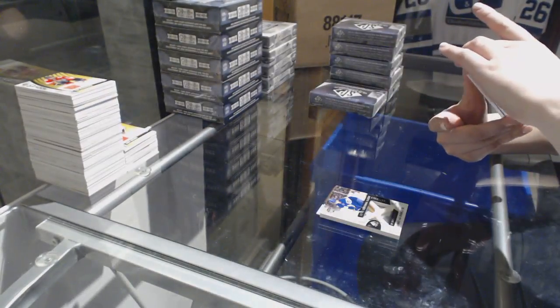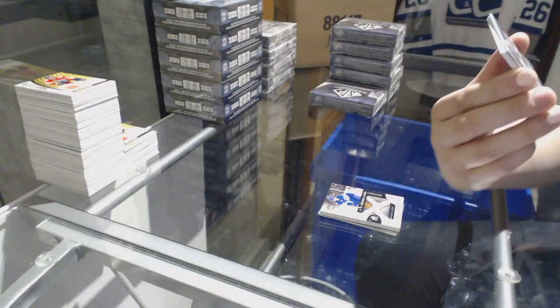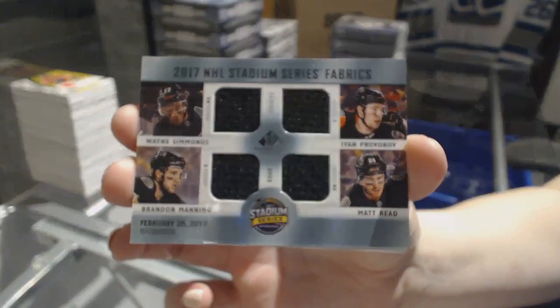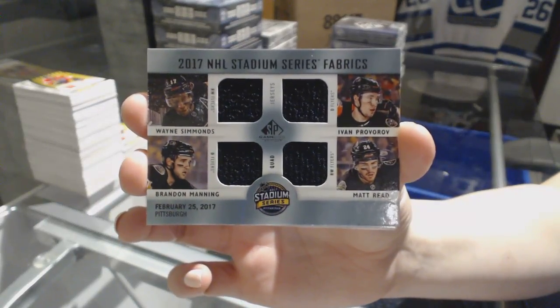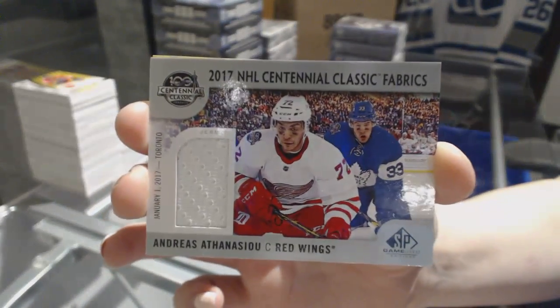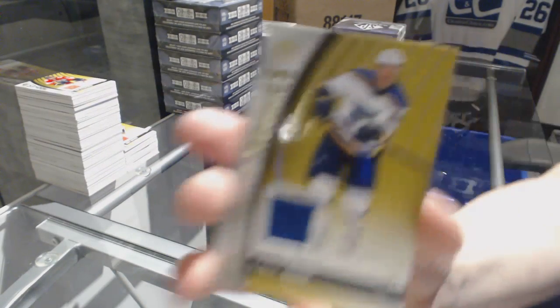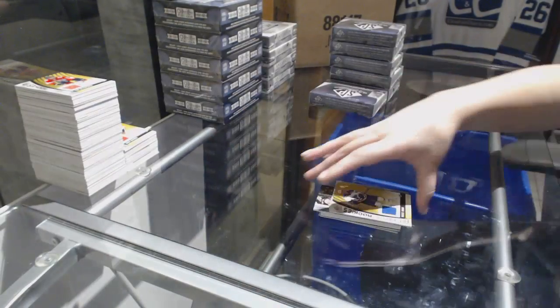We've got a Stadium Series Fabrics quad jersey for the Flyers of Provorov, Reed, Simmons, and Manning. A Centennial Classic Fabrics jersey for the Red Wings of Andreas Athanasiou. And a Vince Dunn number /399 rookie jersey for the Blues.